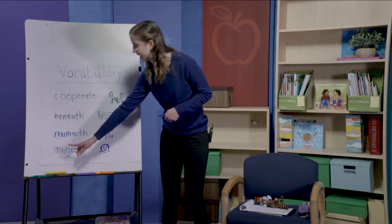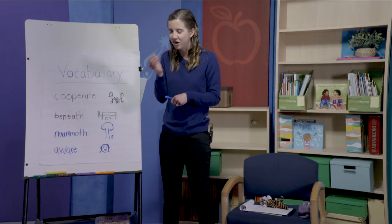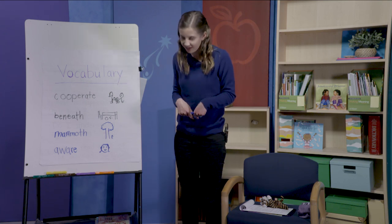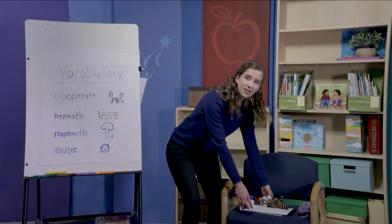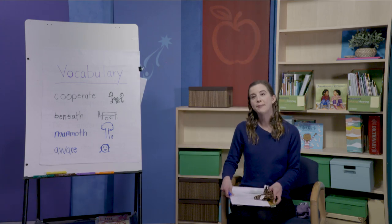Let's read aware together again. Ready? Aware. Okay, whisper aware into your hand. Aware. And then whisper it to your toes, aware. You got it, readers. Wow, so many new words, and I'm so proud of you for working so hard to learn those new vocabulary words. Now, it's about time for you to get started on your independent reading.